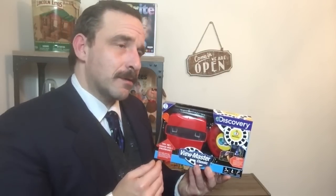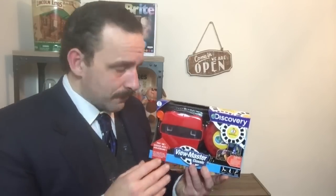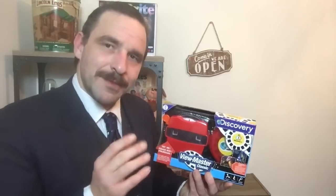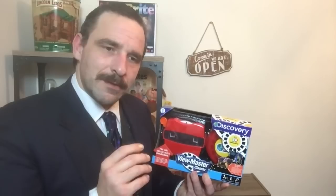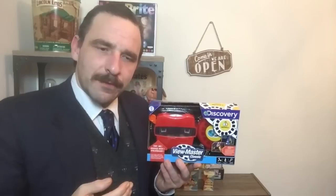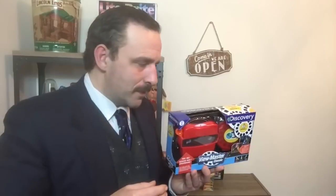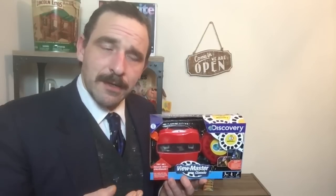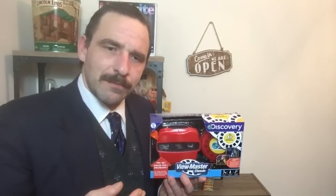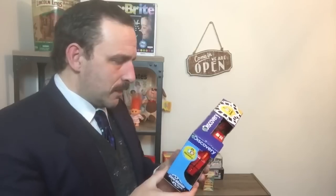I remember I had a Star Wars and Jurassic Park. It was amazing looking into these. Face it up towards the light, and see all these images that made you feel like you were actually there. It was amazing. Especially for the time. It was all new. Especially back in the 80s. 3D was starting to gain a little traction. But, yeah.